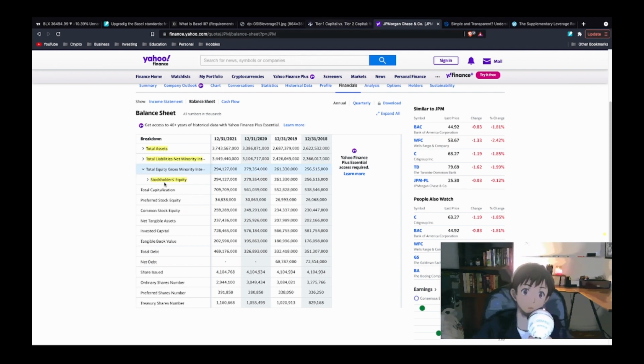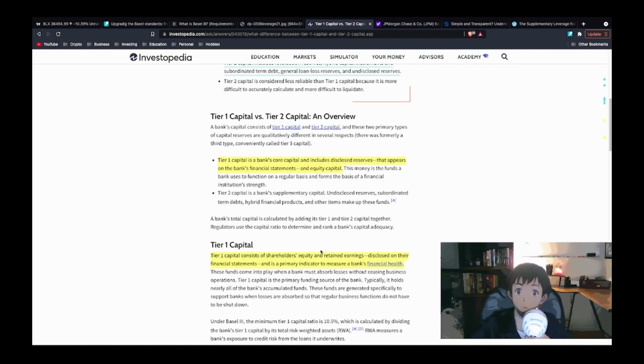So to get the stockholders' equity, which we were just talking about over here, the simple way of breaking this down would be to take total assets and subtract total liabilities. And you can see that adds up to your stockholders' equity, which in reality is majorly retained earnings.